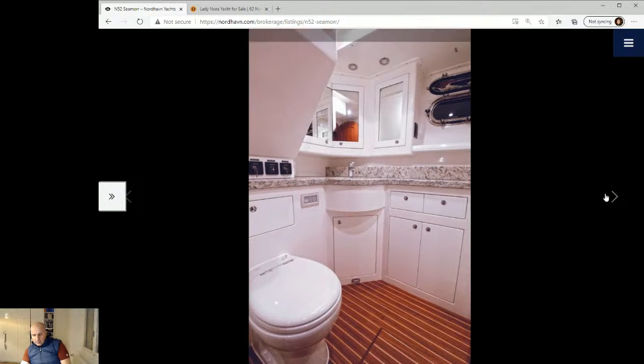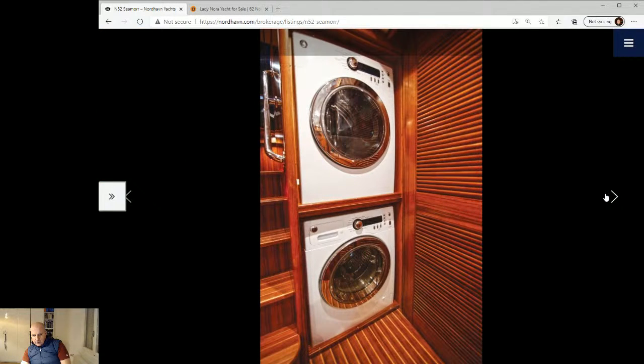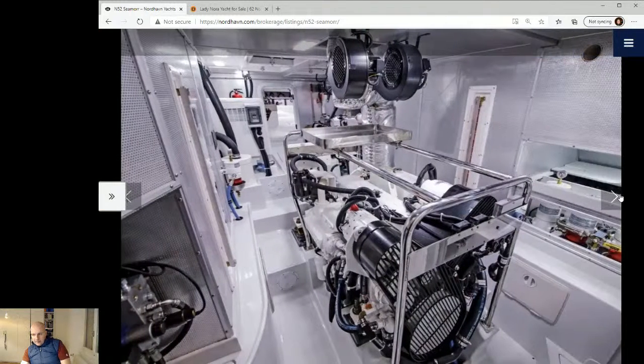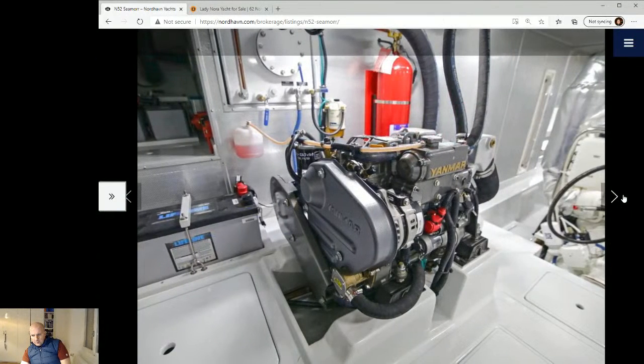Bathroom, pretty functional. Okay, going up to the steering, washer dryer. That's pretty nice. Pretty nice helm. It looks like on the left, your seat behind. Okay, we're not going to see it because this website doesn't want to show it. Main engine. Pretty tight. Looks like you're crawling through there. Generator, Yanmar wing engine. Looks like a wing engine. I guess it's a wing engine. Looks pretty small for a boat that size, but I could be wrong.